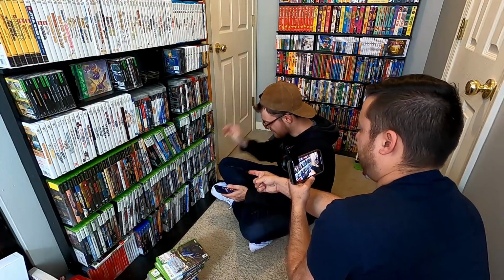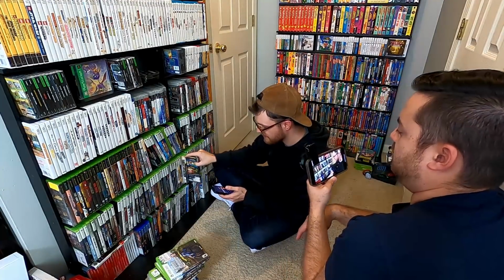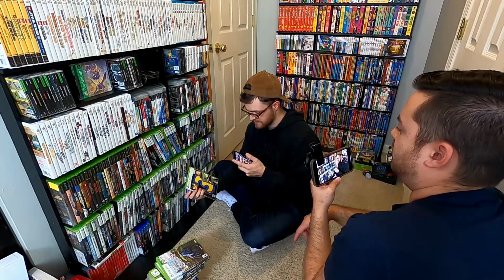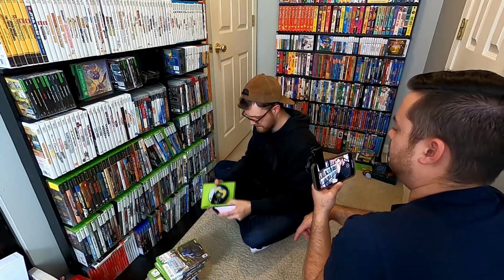Toy Story 3, I feel like does well. Yes. Yeah, that's a good one. I think I bought this on PS3 recently. Okay. I think it has a manual on there. Yep. Looks good.